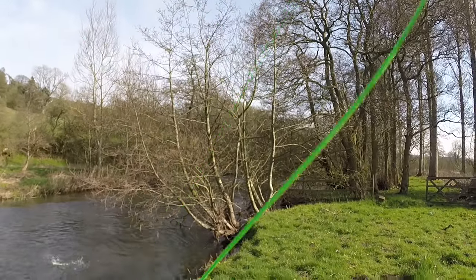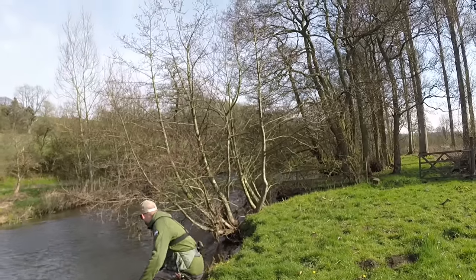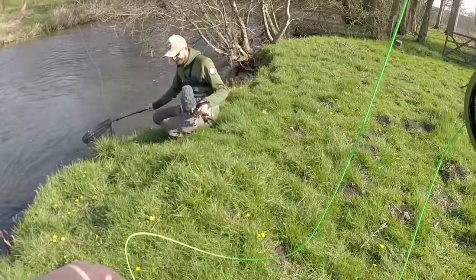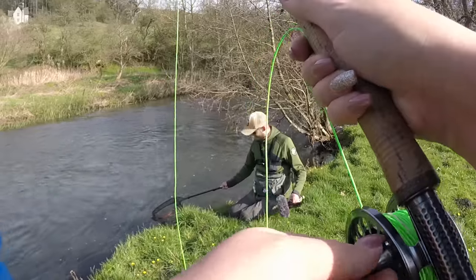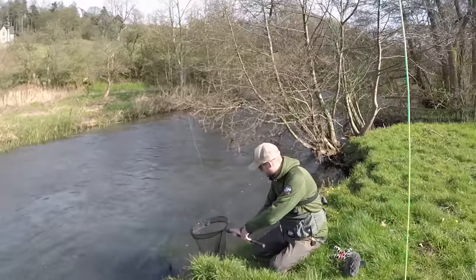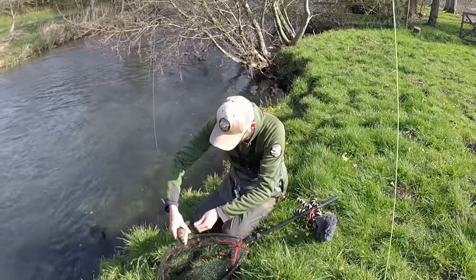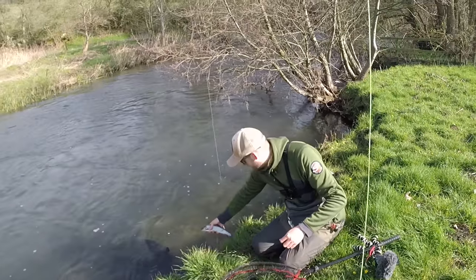Hell yeah, well, you didn't panic. Oh, the trusted gilly. Grayling. Oh no. Oh, rubbish. Just put him back. Sure? Yeah. Don't want none, Grayling. Yours is a little bit bigger than mine.